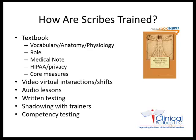How exactly are our scribes trained? We have a textbook that's specific to primary care, and this is actually proprietary, not available to the general public. Our emergency department version of the Ultimate Scribe Handbook is available to the public and shown here to the right. This focuses on vocabulary, anatomy, and physiology, and it then goes into the medical scribe role in the clinic.